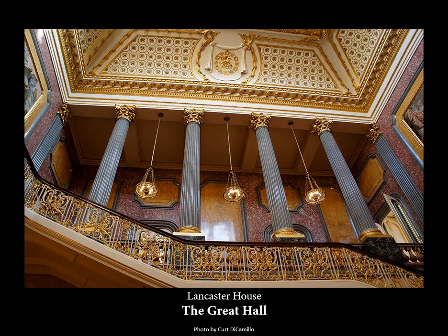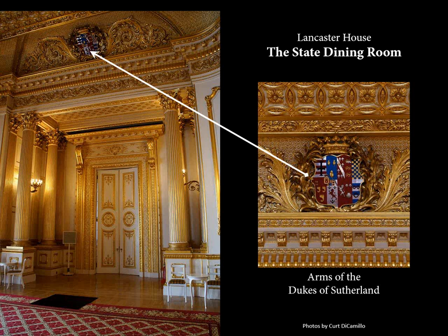And the grandness continues because the rooms beyond this are very Italian looking, the staircase hall. When you go into the staterooms, they're all done in the French style of Louis XV. So look here at the state dining room with the arms of the Dukes of Sutherland over the door. Once again, the palace doesn't have anything like this.